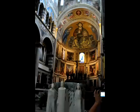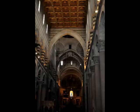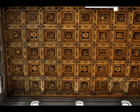Just intricate carvings. The large columns lined either side of the center of the cathedral, and it would make you just kind of look up at the ceiling. And on the ceiling, there appeared to be these gold squares with floral centers. Truly a work of art.